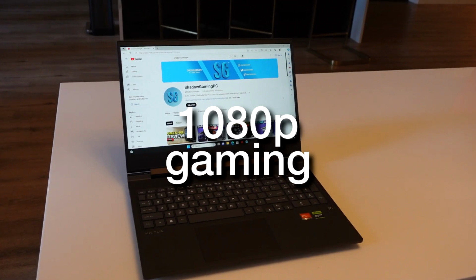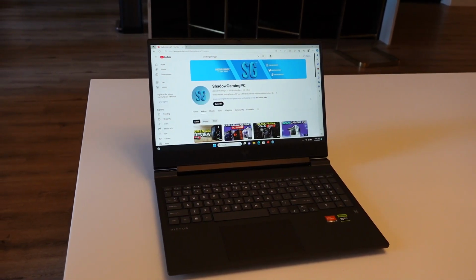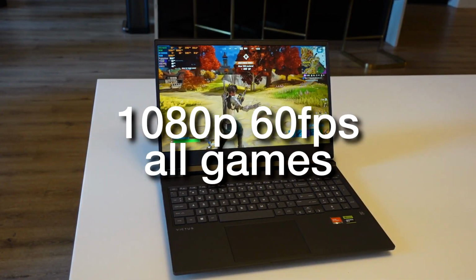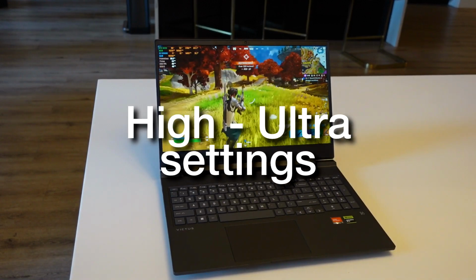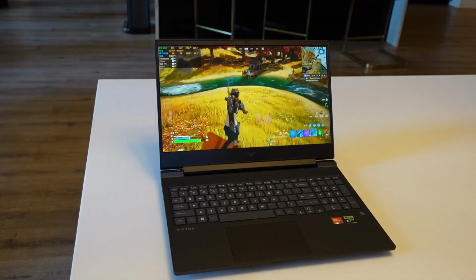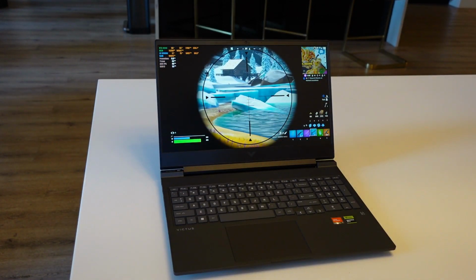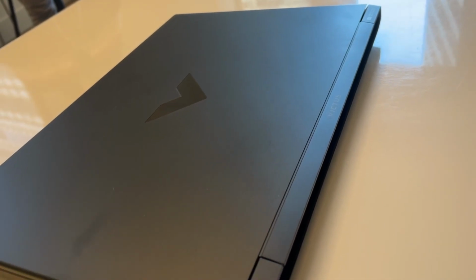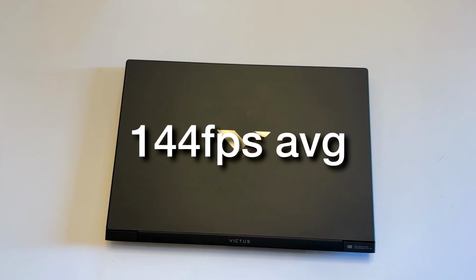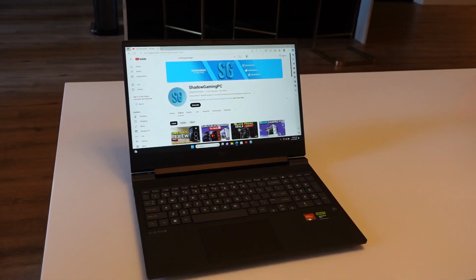This combo is amazing for 1080p gaming, and yes, you get a 1080p display for this laptop, so if you want to play games at 1080p 60 plus FPS on average in every single game, high to ultra settings, this laptop is going to be amazing, since the RTX 4060 for laptops is similar to the RX 6600 for desktops. Really powerful for a budget 1080p system. And if you want to play esports titles, you will be able to achieve 144 plus FPS on average, so you will get the high FPS experience as well.